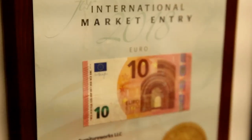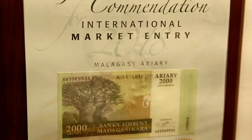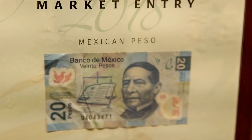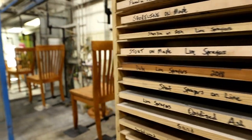You know, our core product is Appalachian solid wood furniture, and people really love that. It's its own kind of niche and its own category. So we've shipped to almost 40 different countries. One of the things that's helped us ship out a lot is we do a good bit of work with the U.S. Department of State.